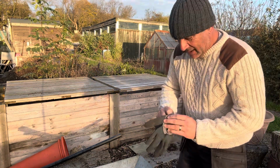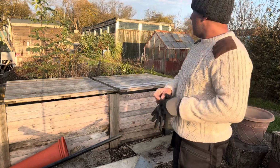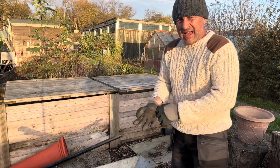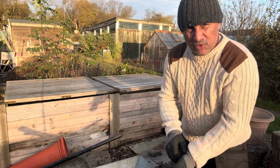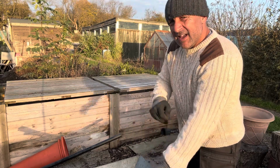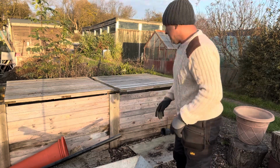Woolly hat on today. And I even put, see Mick's arriving now, I even put a pair of my long johns on. Got different sets of long johns. I've got thick pairs, thin pairs, you name it. Today, it's only a thin pair. Right.